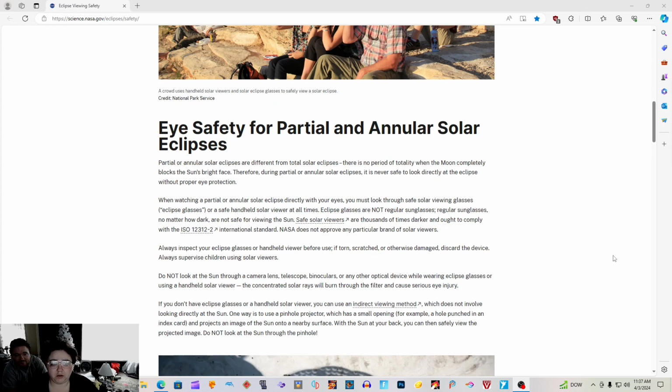Eye safety for partial and annular solar eclipse. Partial or annular solar eclipses are different from total solar eclipses. There's no period of totality when the moon completely blocks the sun's bright face. Therefore, during partial or annular solar eclipses, it is never safe to look directly at the eclipse without proper eye protection. When watching a partial or annular solar eclipse directly with your eyes, you must look through safe solar viewing glasses. That is actually true. Eclipse glasses, or a safe handheld solar viewer at all times.